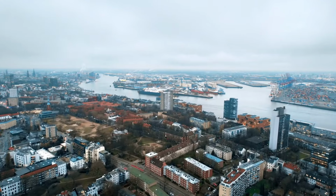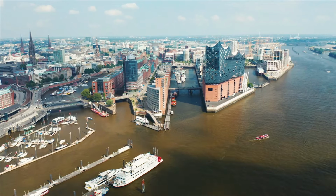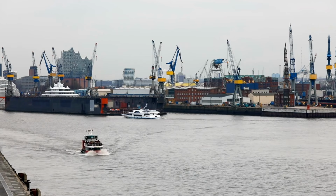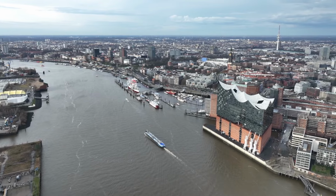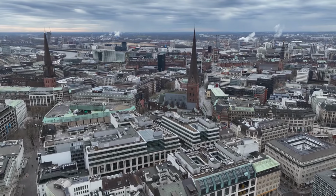Speicherstadt is more than just a tourist attraction. It's an integral part of Hamburg's identity. It represents the city's maritime heritage and its historical role as a gateway to the world. The district continues to play a vital role in shaping Hamburg's cultural landscape. While preserving its historical integrity, Speicherstadt continues to evolve.